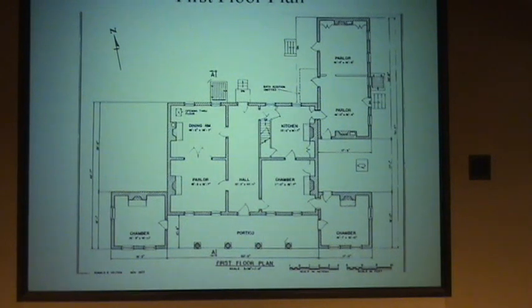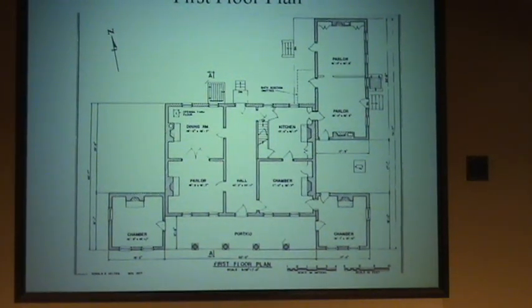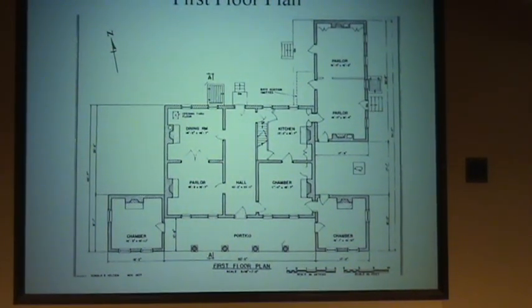With the development of time, then the kitchen, when slaves went out and they quit using the basement cooking area, and cooking in the basement was a common practice.